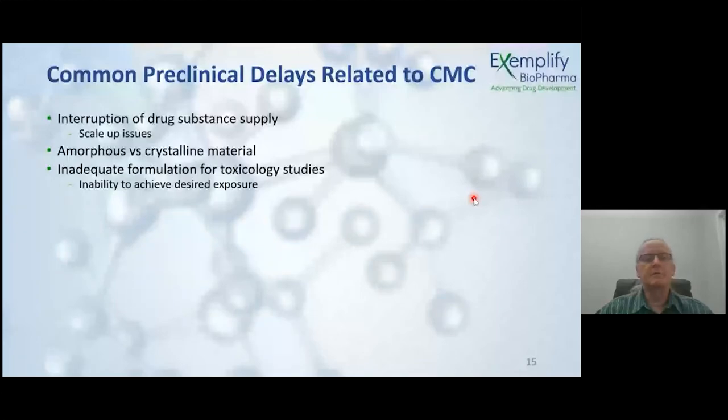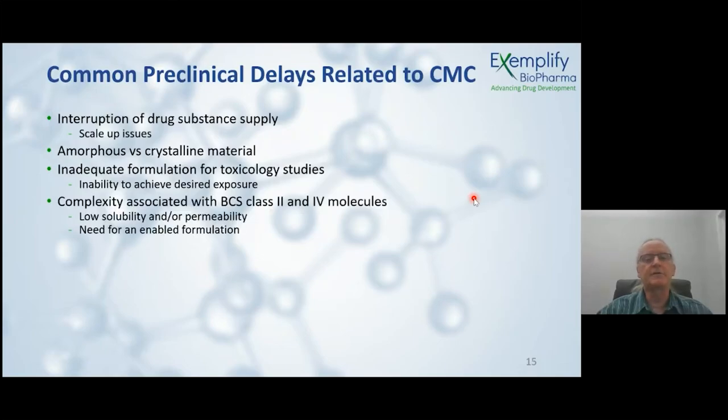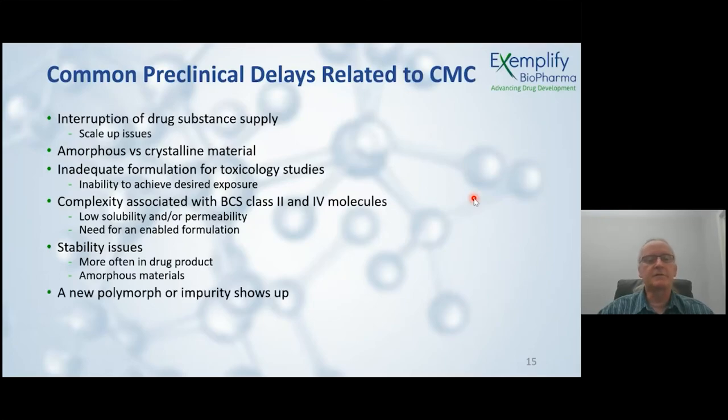Typically, for compounds that have low solubility, you just can't get the desired exposure, or you can't get dose proportionality to the levels that you expect or need for your toxicology studies. Again, this is related to the classification, whether it's a low solubility, high permeability, or low solubility, low permeability molecule. They all have unique challenges that need to be solved. Stability issues, again, when materials are amorphous, for example, they can often have significant stability issues.